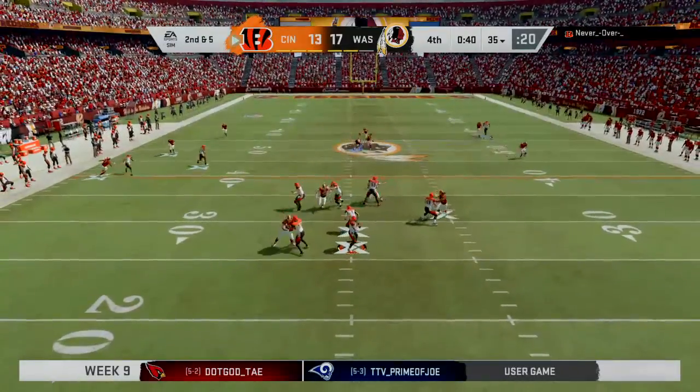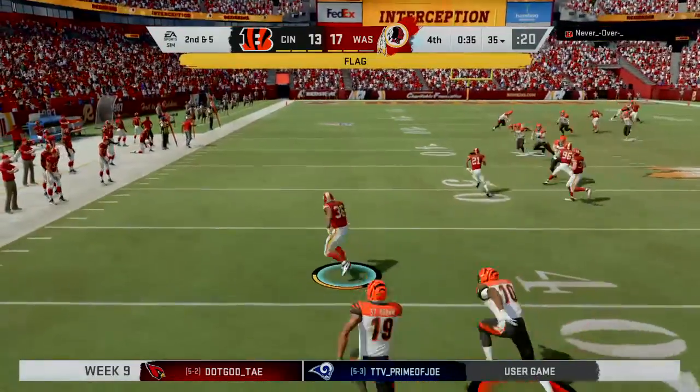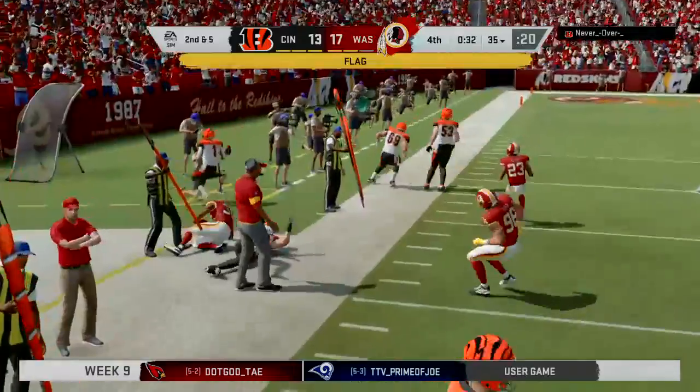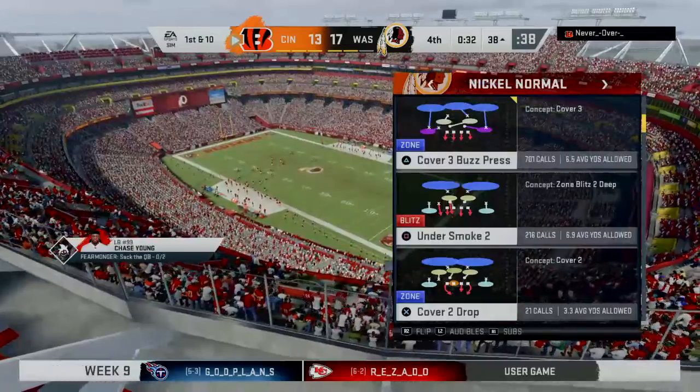Well, they have the opportunity now. Here's the execution. He's going to... Oh, a crusher there as it's intercepted. Sean Davis with a pick. So the defense helping him out a little bit here late in the 4th.